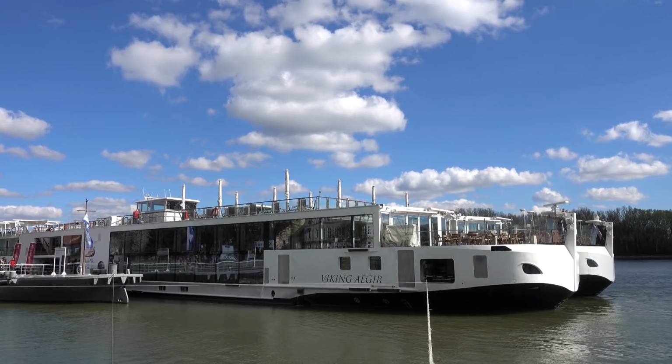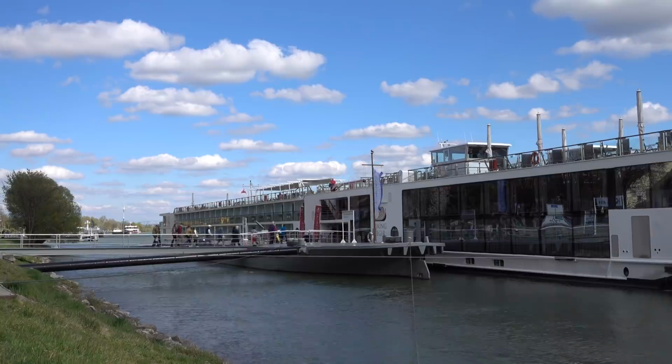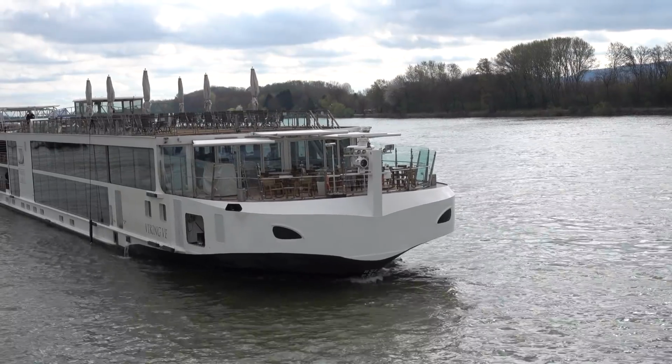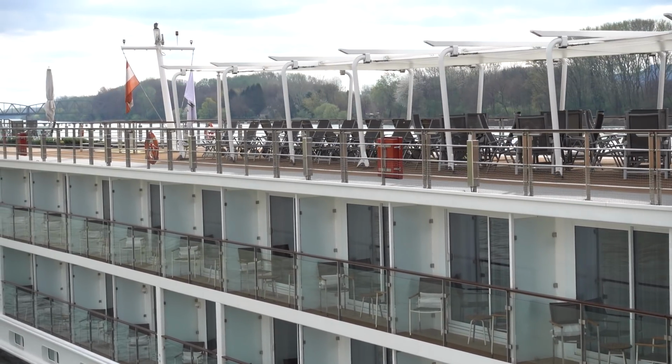You're about to discover everything you need to know about a Viking longship if you're planning on going on a European river cruise, including what it has and a few surprising things that it doesn't have.